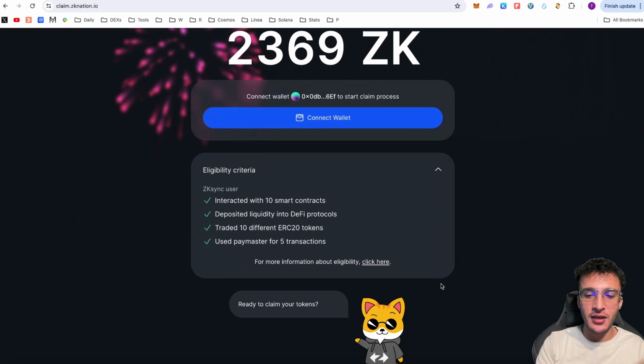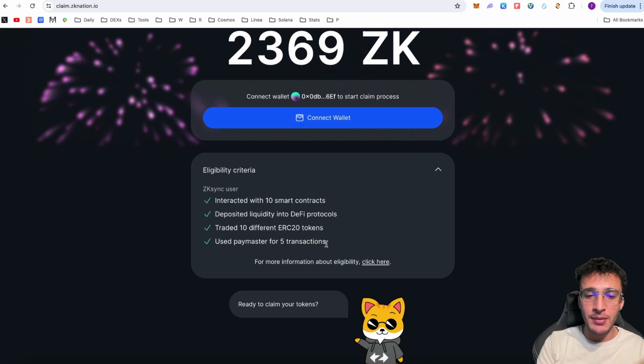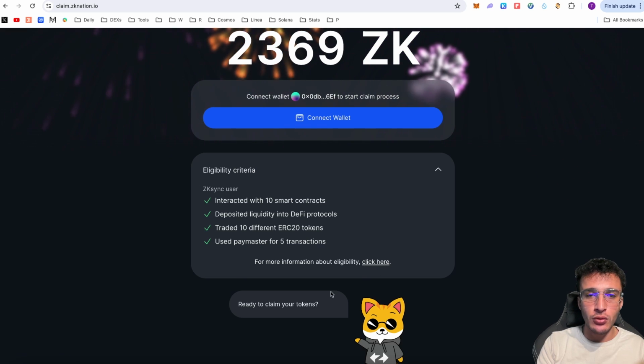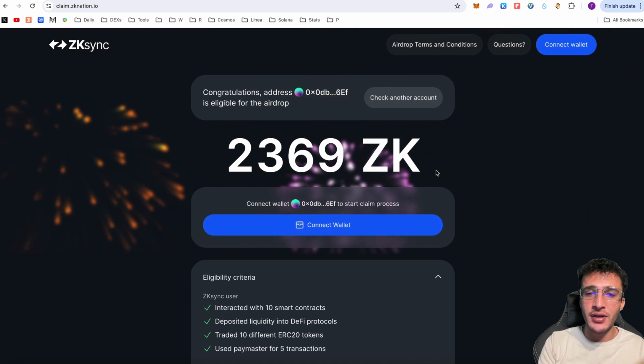So if we check here, guys, as you can see, we've interacted with 10 smart contracts, deposited liquidity into DeFi protocols, traded 10 different ERC20 tokens, used Paymaster for 5 transactions, and then you can check more about the eligibility, which we will do. And in order to collect these tokens, all you had to do was connect wallet and click claim. Very, very simple.